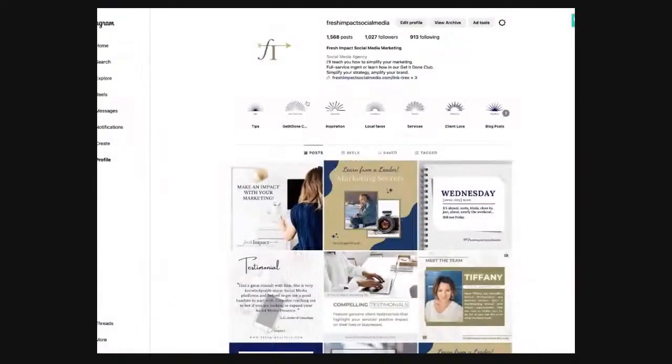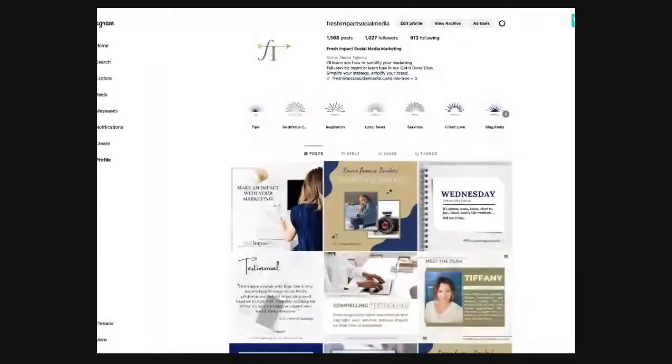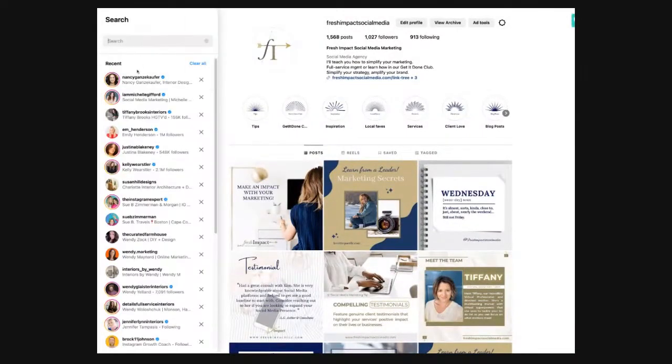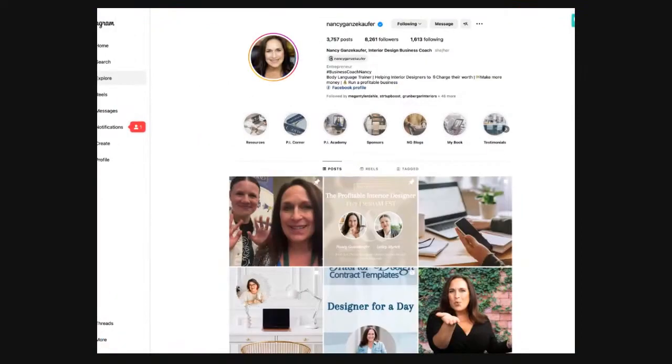Gotcha. Now it's saying I'm on desktop and I just went to mine and I can edit my bio, which is where you have, I'll teach you how to, but it will not let me edit the links. It must be done by mobile. Yes. And so we'll bring yours up here. So my suggestion for you is that I know body language trainer is very important, but is that the most important part of your business?